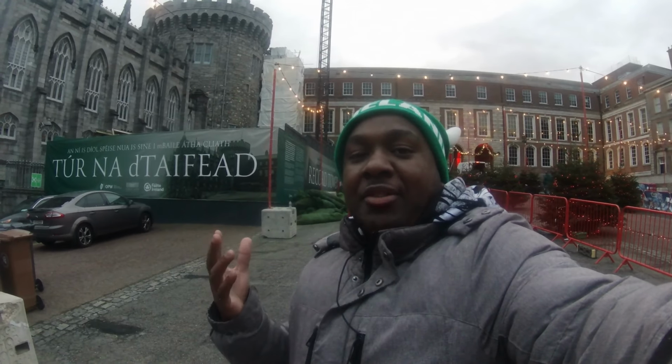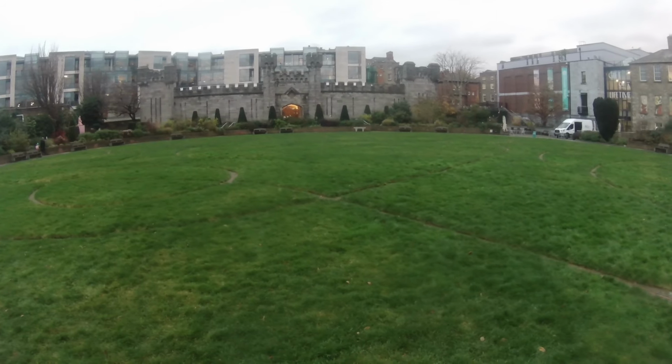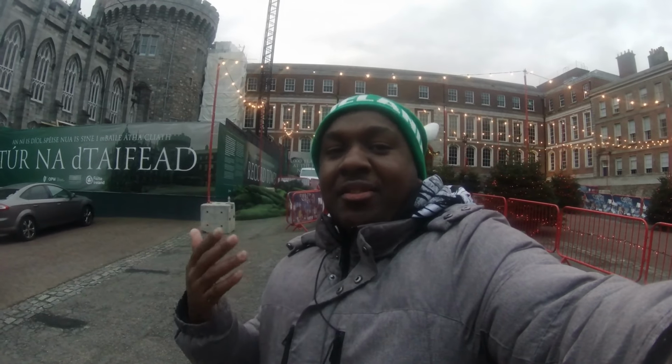Now since then obviously it has gone on, things do happen here, they've got a market here and so on, but you can see here the castle, and there's also an office where the Irish Prime Minister does his meetings and stuff here as well. So it's actually very, very cool. People like Obama have been here, the ex-Queen of Britain, and so on and so forth.